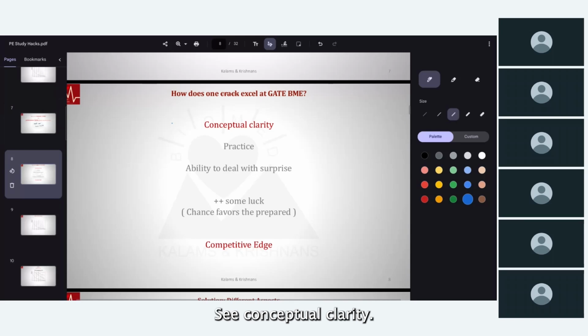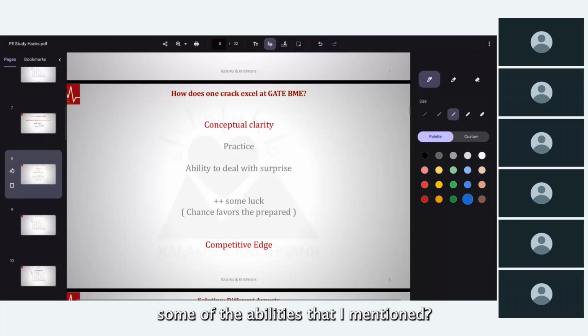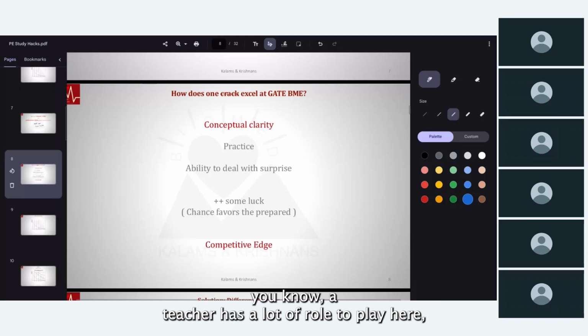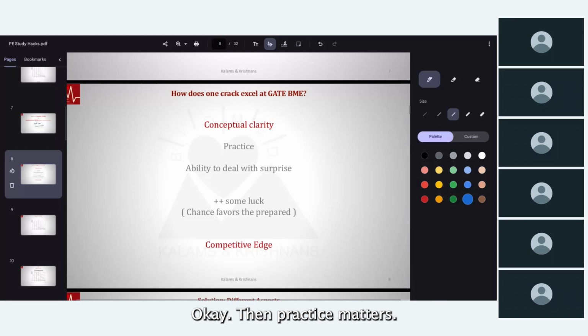And notice, conceptual clarity: how do you excel in a competitive exam that tests some of the abilities that I mentioned? Conceptual clarity is a must, okay? So most of you are already in that thing. And conceptual clarity is where a teacher can play a primary role, right? The way the concept is introduced, a teacher has a lot of role to play here, or the books or materials that you use to prepare have a lot of role to play here, okay?